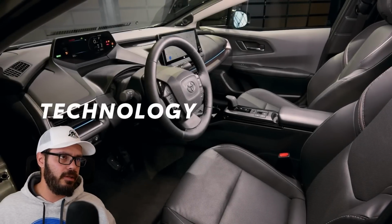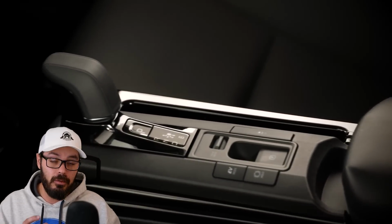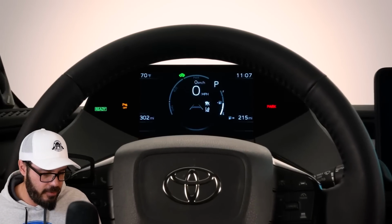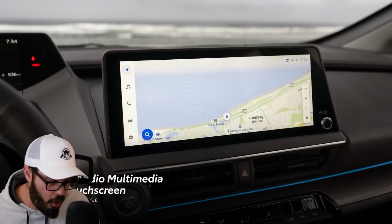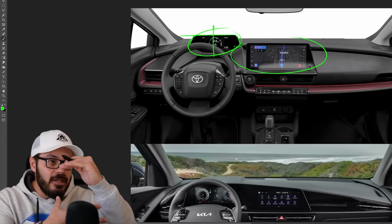Last but not least, let's have a look at these interiors. These are two very unique interiors when it comes to digitalizing, having two digital screens, both for the gauge cluster here and the infotainment screen. So starting with the Prius, you see that the gauge cluster sits all the way up here. It sits almost up on a pedestal here.